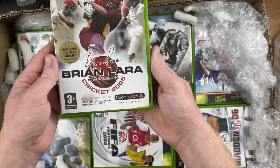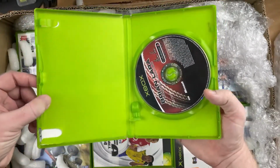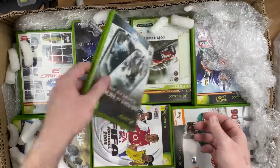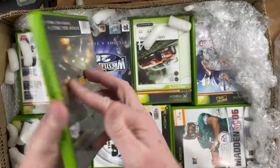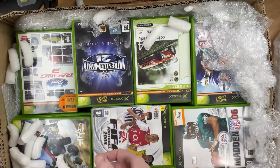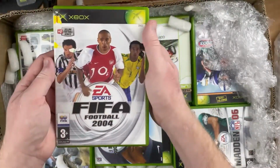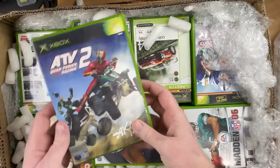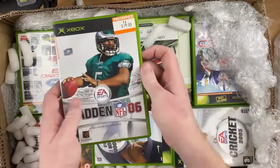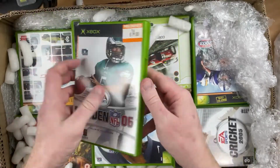which is good. We've got Brian Lara International Cricket 2005. I will honestly say I don't think I've ever played a cricket game, but this one has been a bit mullered, so that will be a new case at least. We've got Medal of Honor European Assault. I will admit, so far I'm really impressed. I know we've only pulled 5 out so far, but we've only had one that's got no manual. We've got FIFA Football 2004, ATV2 Quad Power Racing, Madden 06. It's amazing to see that at one point it was $14.99 pre-owned.